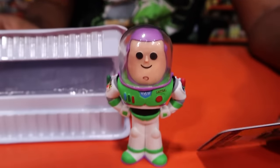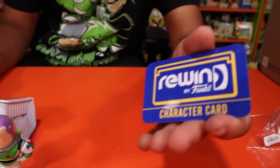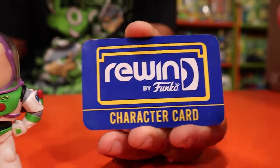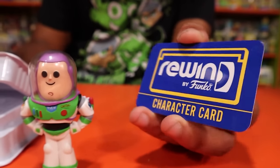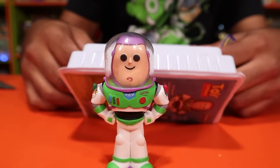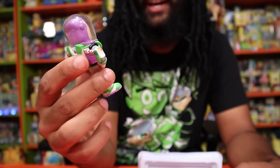You get the domed version of a Buzz Lightyear right there, and you actually get a Blockbuster card. You know, back in the day, you got a Blockbuster card? Oh, that thing is like a solid card. Wow. Yeah, like a solid actual card. So it's definitely got Blockbuster vibes written all over it. That is just sweet. It kind of reminds me of the Playmates figures. Yeah, I do. I kind of like these little designs though. They're cool. Yeah, I'm a huge fan of them.